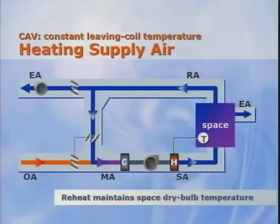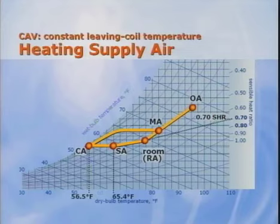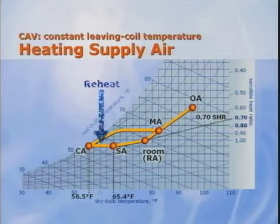Let's look first at reheating the supply air stream in a constant volume system that has a constant leaving coil temperature. An example for this system is a high-tech manufacturing process with specific design humidity conditions. The amount of heat provided is dependent on the space temperature. This psychrometric chart depicts that even at design conditions, this space, with a fairly low sensible heat ratio, requires reheat. The amount of heating energy required is significant since the air has to be reheated prior to entering the room. This load can easily be satisfied using heat recovery.